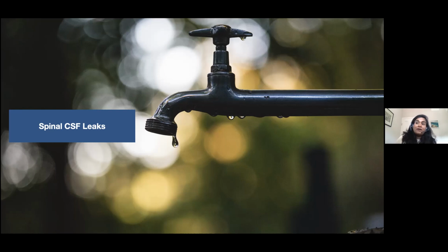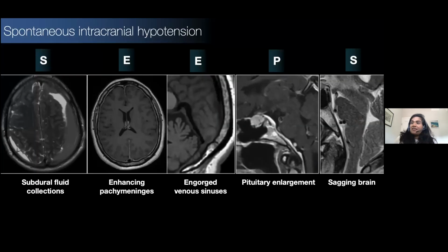Essentially, spinal CSF leaks are leakage of CSF in the spine, and that leads to a low intracranial pressure, and that can present to neurosurgeons. So if you don't take anything else away from this, remember that it can present to you with bilateral spontaneous subdural collections, and they can be spontaneous subdural hemorrhages.